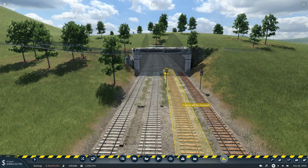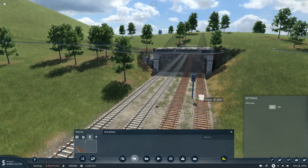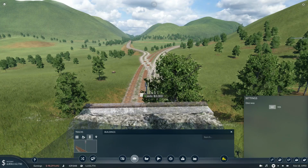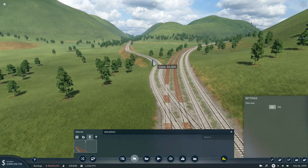Right, now I need to change these up. So I'm going to remove that, remove that. I want to remove this one and this one. And let's have a look. So this train going that way is going to have to stop there. Potentially stop the train there. Stop it at this side, that side, and that side.